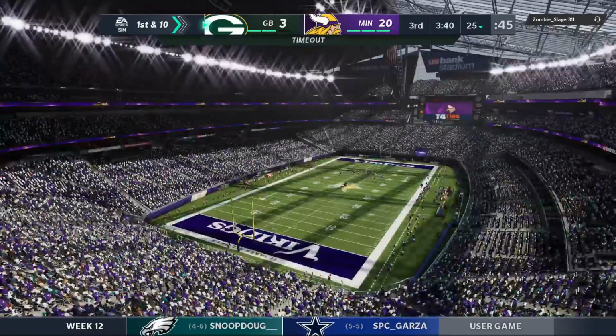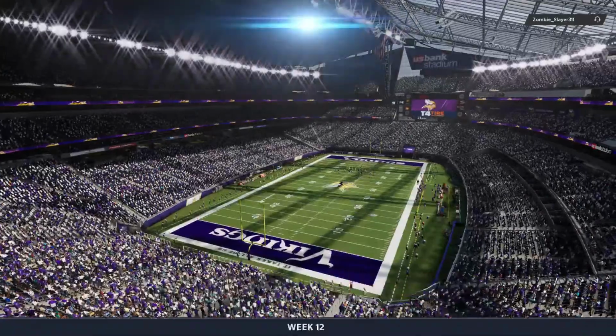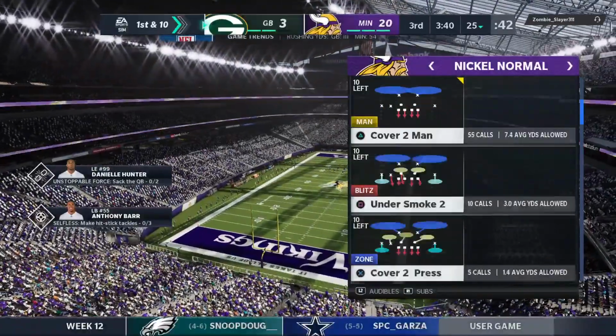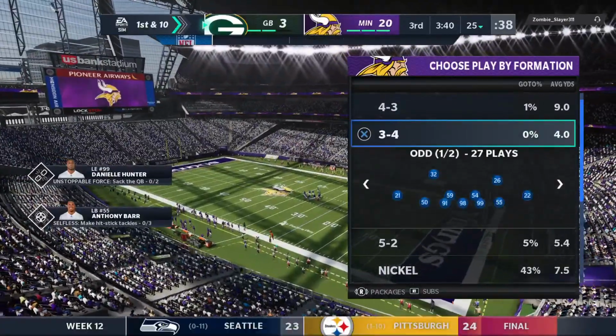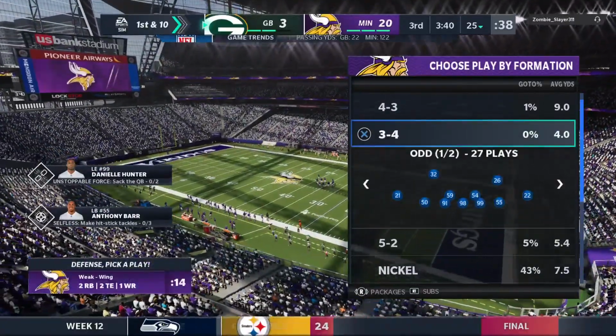The Packer offense ready to get their next drive underway. And now before this first down play, we're going to get a timeout here. It's just their first, so two remaining as they burn one here in this third quarter.